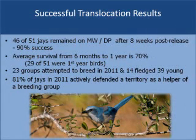Some of the statistics of the successful translocation results: we've had 90% success of the birds staying on either the Wellfield or Duette Preserve 8 weeks post-release. Our average survival to 6 months to 1 year is about 70%. We had 23 groups that attempted to breed in 2011, and 14 fledged 39 young, and we were just really proud. Dr. Bowman is very happy with those results. About 81% of the jays in 2011 actively defended new territories, and that's really important with these birds as they disperse and bud off from the breeding pair, because you want the offspring to go to another habitat in the area, defend that territory, and set up their own family group.